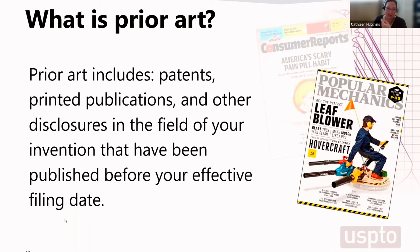So you can see here, there are magazines shown. I mean, there are listed patents and printed publications. We call them pre-grant publications, meaning applications that have been filed but haven't yet been approved for a patent. We generally print those before. There are a few exceptions to that. Or any other disclosure. So there's a whole swath of things that might need to be considered as prior art.